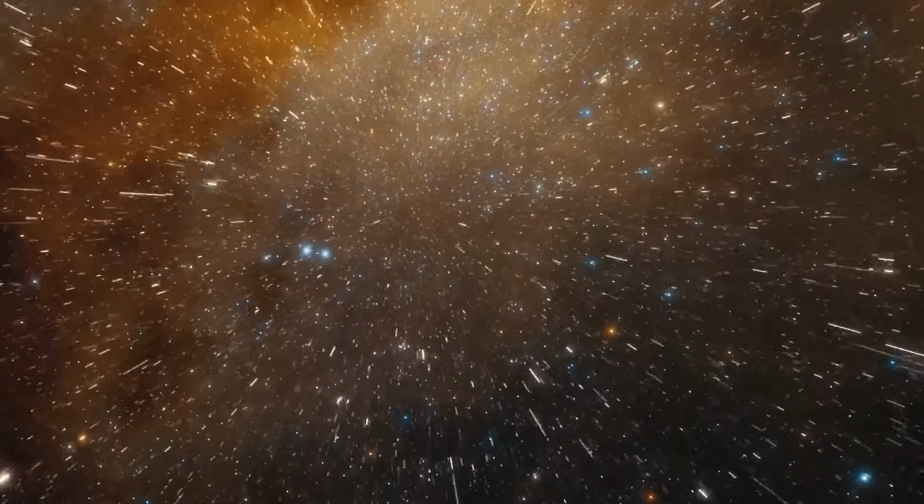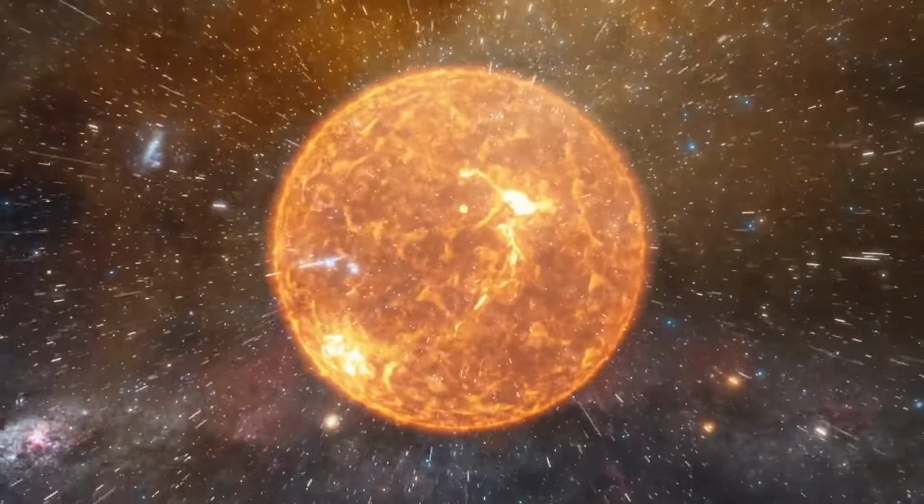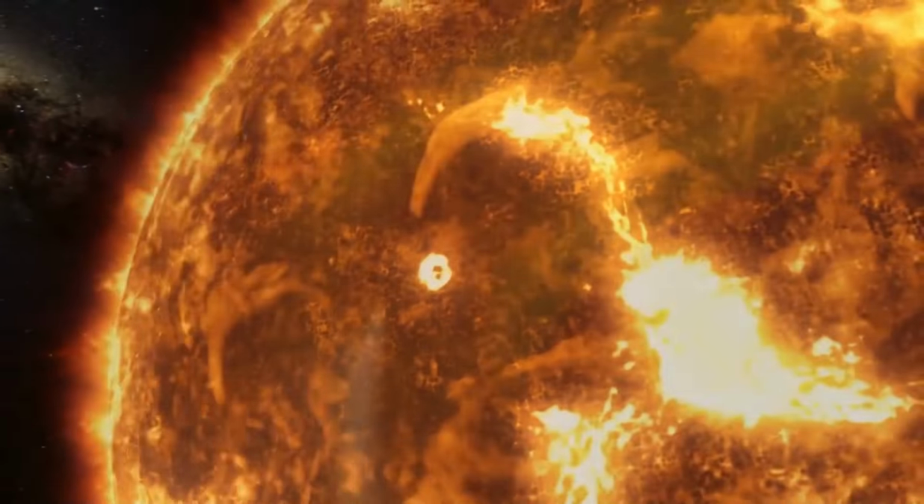There's a lot we don't know about space, too. So here's a bonus fact about the yellowish source of life in the solar system. Scientists have discovered a new type of wave inside the sun. These waves move in the opposite direction to the sun's rotation. Plus, they move super fast, so fast that it's beyond our understanding.